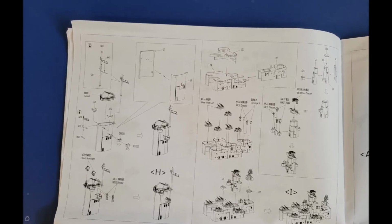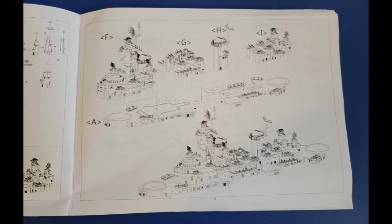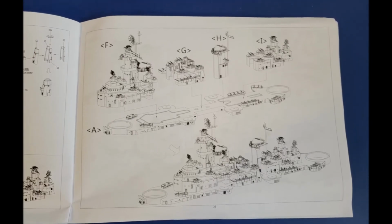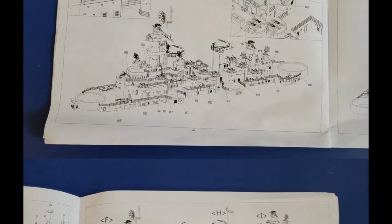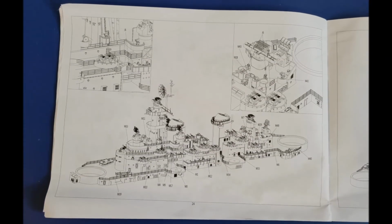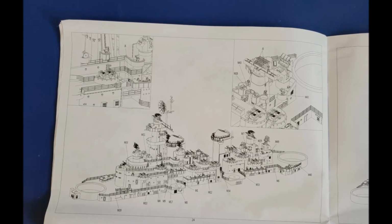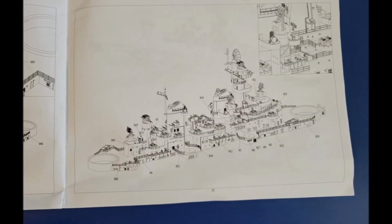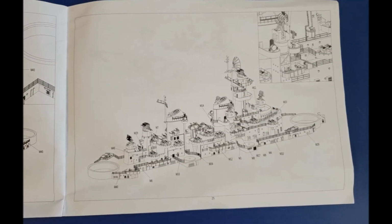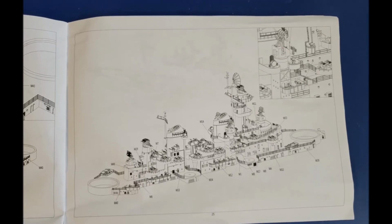Yay. So far, the photo etch that I've run into in these other Veryfire kits is quite simple. Very not complex, which I like. And here are the railings for the upper works. Pretty straightforward. Looks like easy bends and easy fit. Putting some of the photo etch details on.